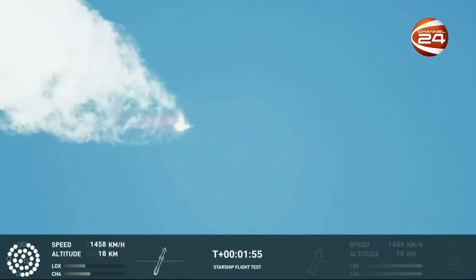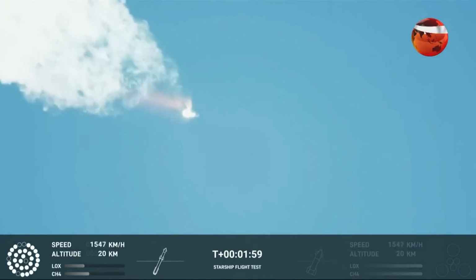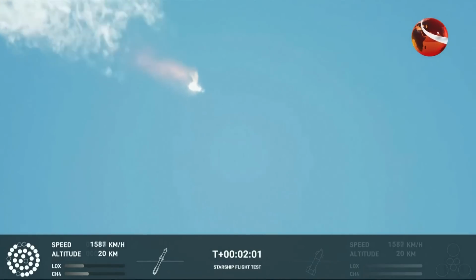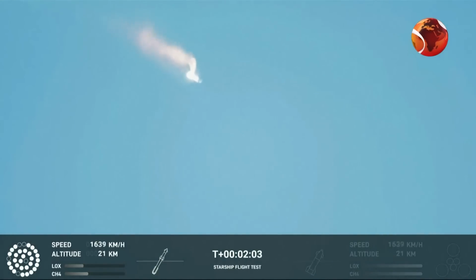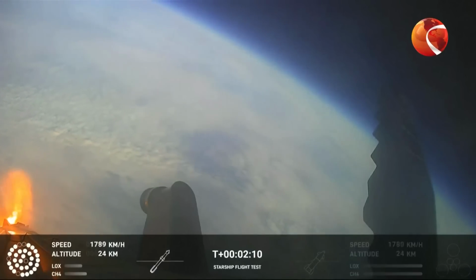With set down, we will get separation of Starship from Super Heavy and ignition of the Starship engines. When Starship separates, we light up six engines in a staggered sequence. And if all goes well, those six engines will burn for almost 6.5 minutes.